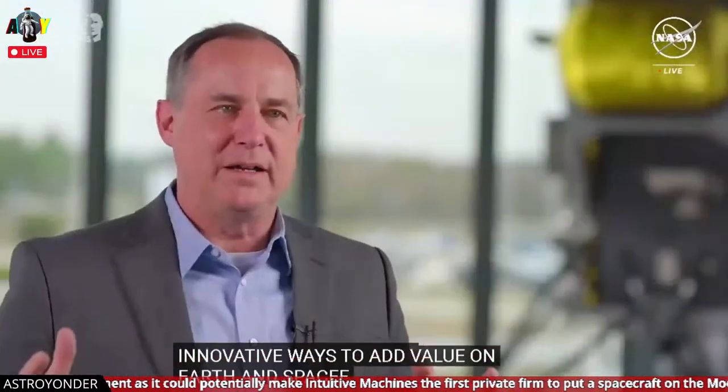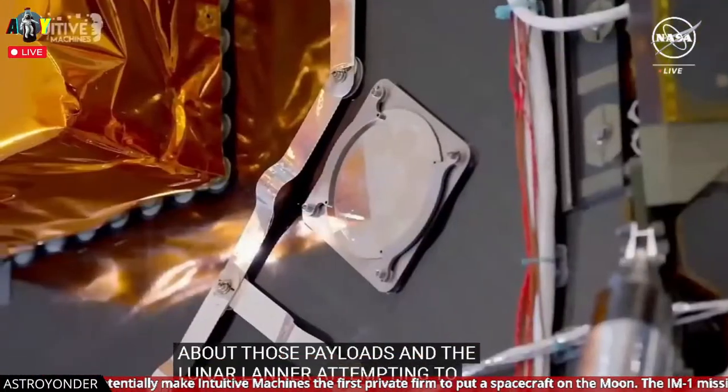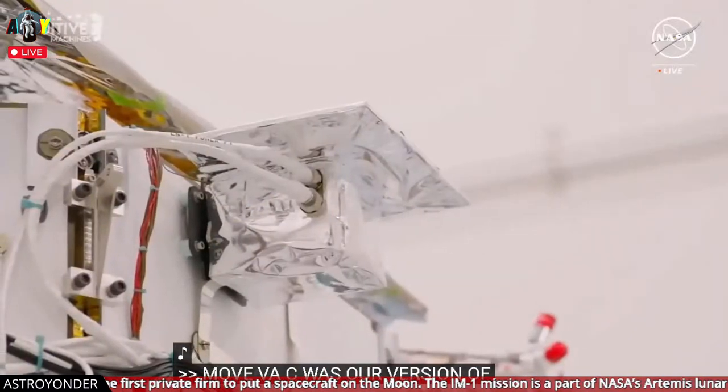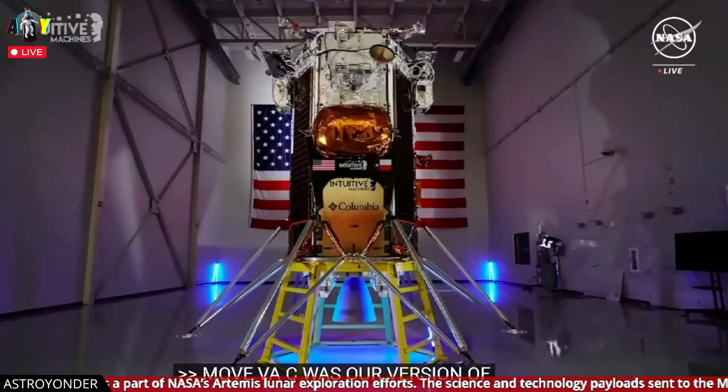They've got brilliant ideas, and if we can help facilitate those startups to help build this economy, I think that raises all boats. And as we're serving as the transportation leg to the moon, we're happy to accommodate those kinds of companies.